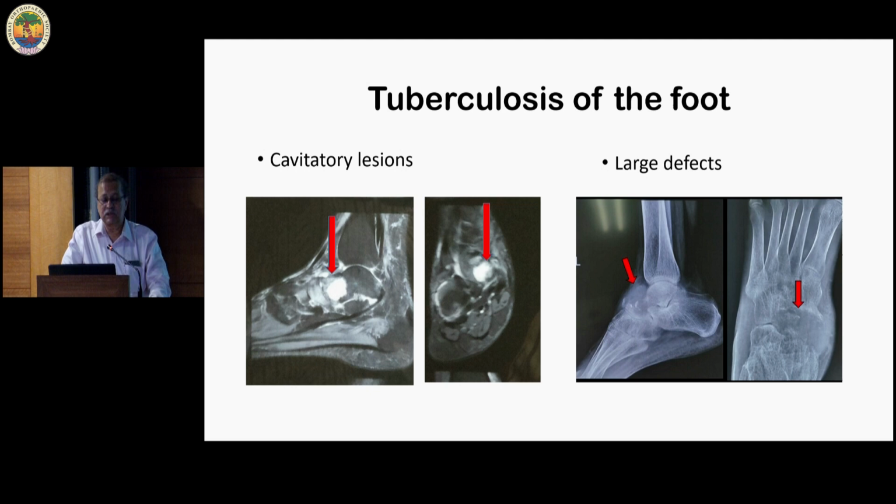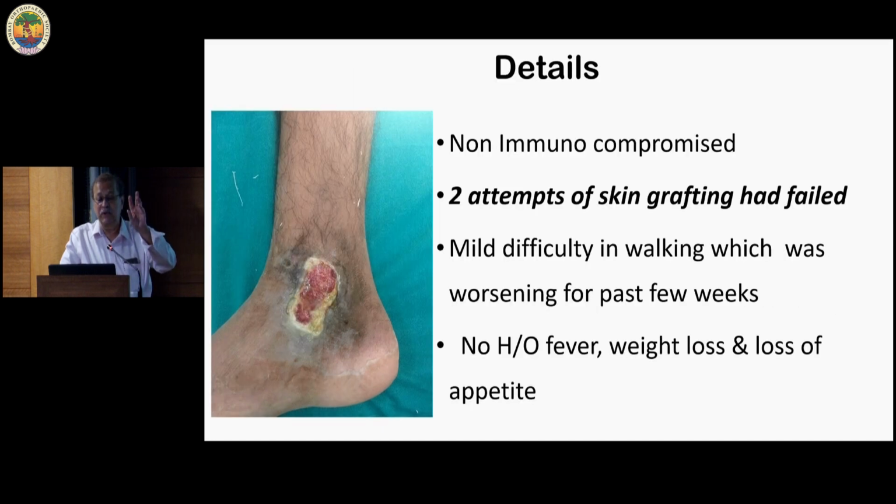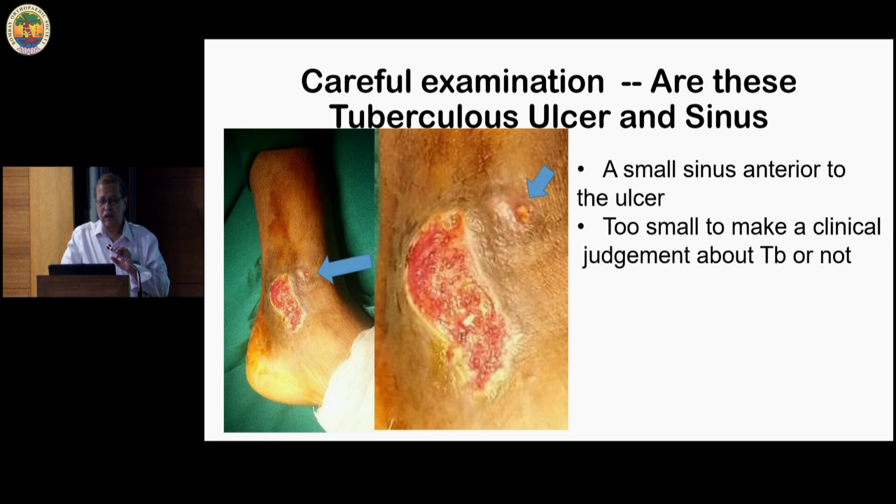Coming to tuberculosis of the foot, it could be a cavitatory lesion or a large defect. These are the most common things. This man presented with a sinus. You can see a non-healing ulcer on the medial aspect of the foot going on for 6 months. But funnily, he presented not for that. He presented for a non-healing ulcer which had refused healing in spite of 2 skin graftings. That is why he had come. He had very mild pain while walking, and when I examined him carefully, there was a sinus. So he has a sinus and an ulcer.